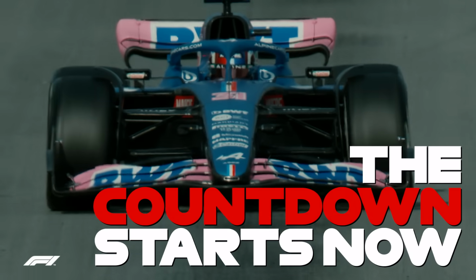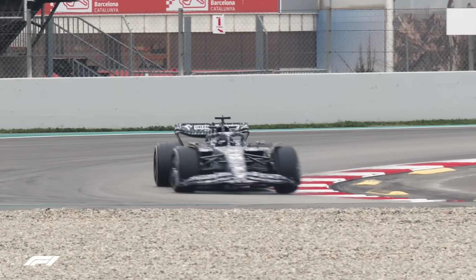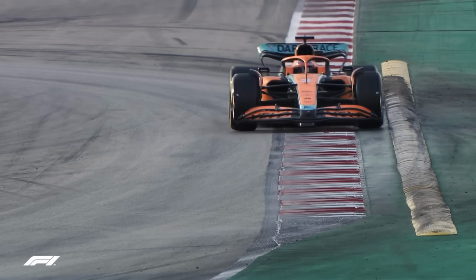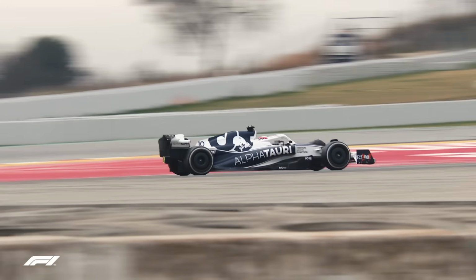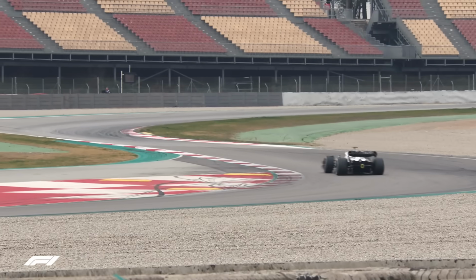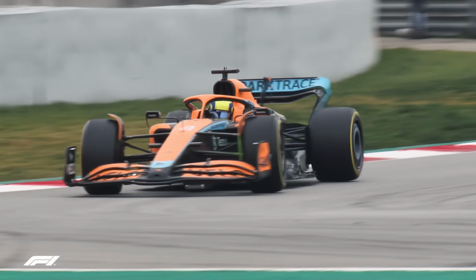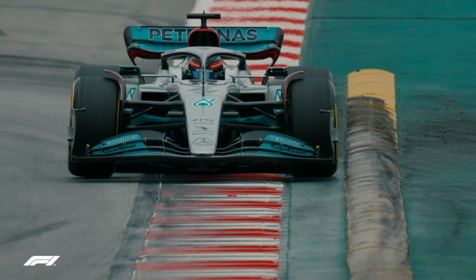Bahrain hosts the official pre-season test between March the 10th and 12th, but 2 weeks is an eternity in the fast-paced world of Formula One development, so we could see plenty of cars looking significantly different in Sakhir, depending on the solutions teams come up with. Some big names look quick, and the ultimate pecking order will be far from certain, so make sure you don't miss a minute of it.